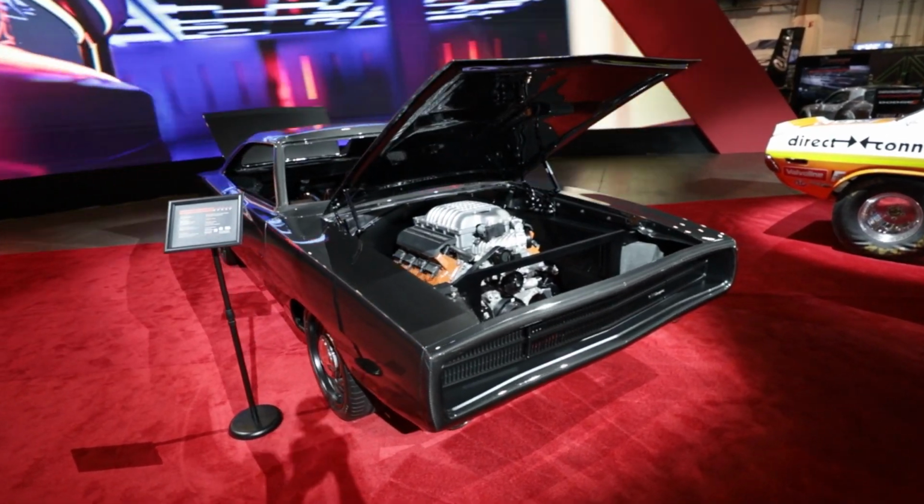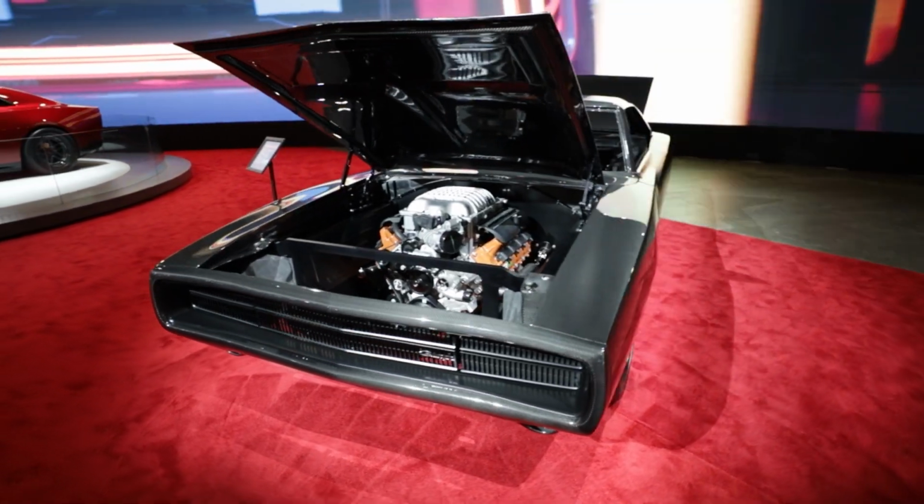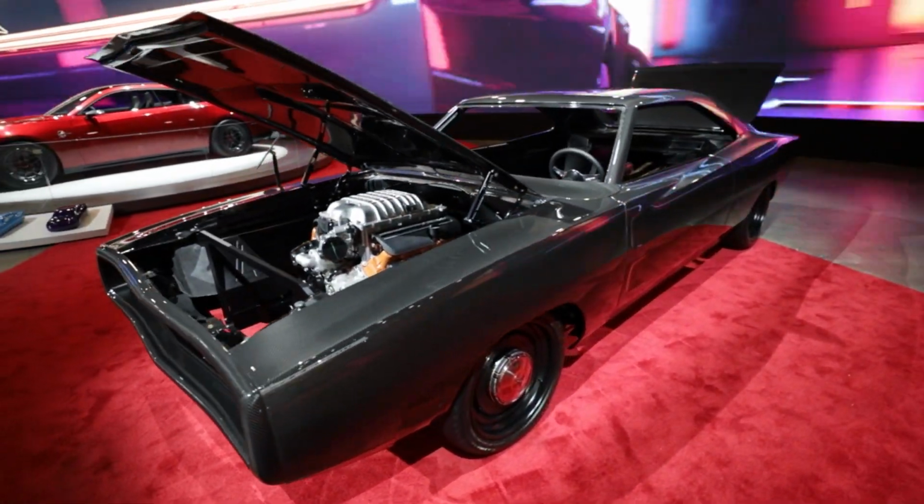Dodge also has their new 70 Charger carbon fiber body on display that you can go ahead and order to build your own resto mods. Now, if memory serves me correctly, price point on these bodies, they're not cheap. They're about $200,000. So you have to really want a carbon fiber 70 Charger if you're gonna pull the trigger on one of these. But it is an option now from Dodge.